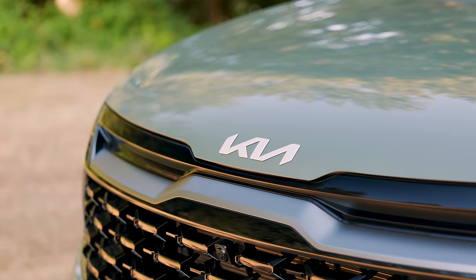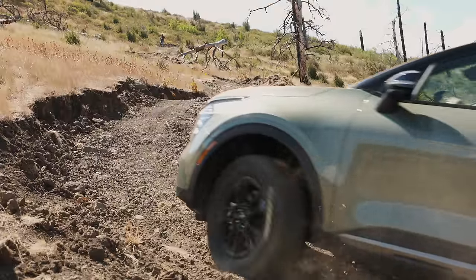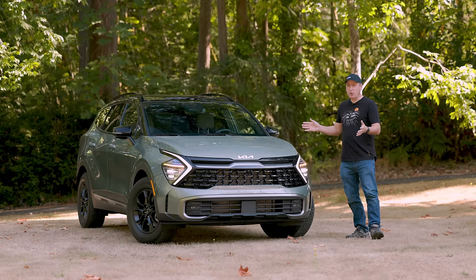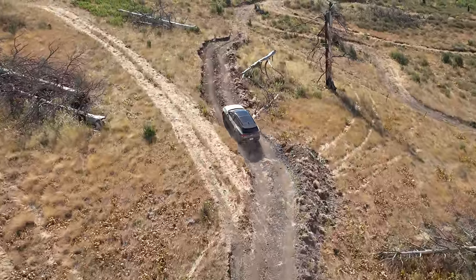This is the 2023 Kia Sportage XPro Prestige all-wheel drive. It's Kia's off-road ready version of one of its more popular crossovers. So is this thing the real deal, or is it just another rugged sticker package? We're gonna find out right now on Driving Sports TV.